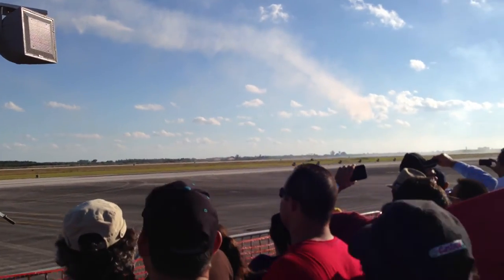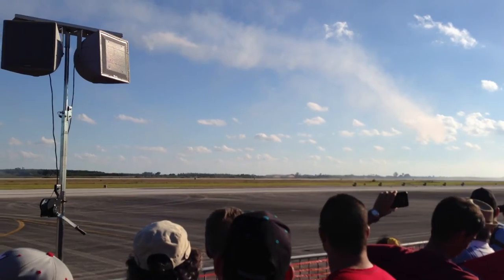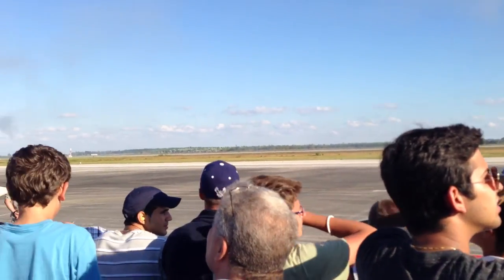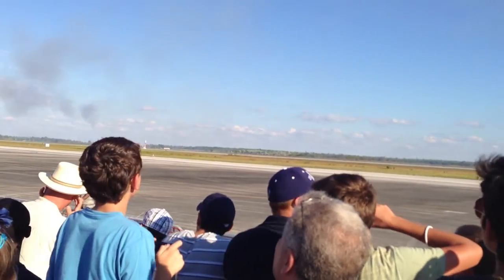Solo pilots have positioned themselves on opposite ends of the runway to cross at Show Center. A difficult maneuver made even more challenging since Thunderbird 5 is approaching upside down in inverted flight.